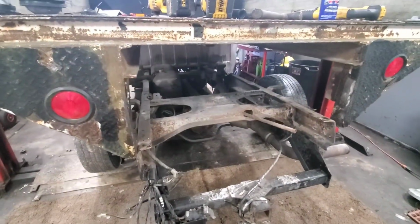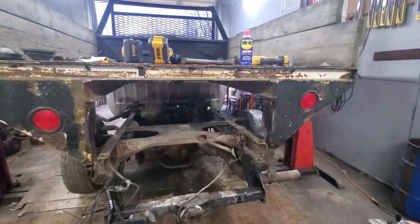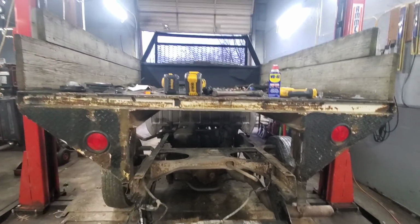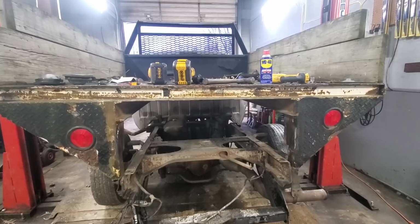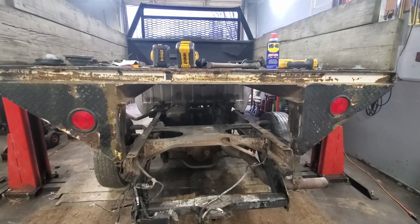All right, so we got the whole back bumper cut out. Went through and ground off all the welds because this is going to be a tight fit over this frame, but it looks like they're kicked in on both sides. So I'm hoping just a sec here it'll start to come down. You get a little bit of down, Chris, see what it does.